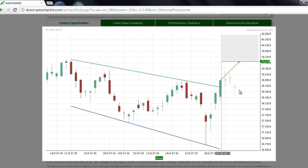However, we still feel that if soybeans and corn continue to rally, this stock is likely to move counter trend like it did on Friday. We could still hit our upside target at 39.63. So this is GIS, General Mills.